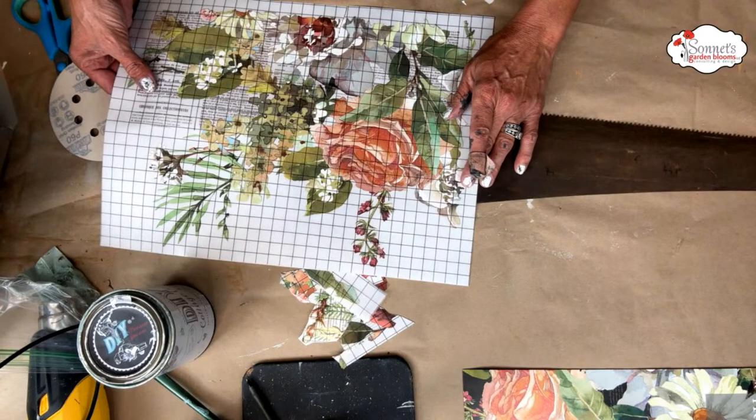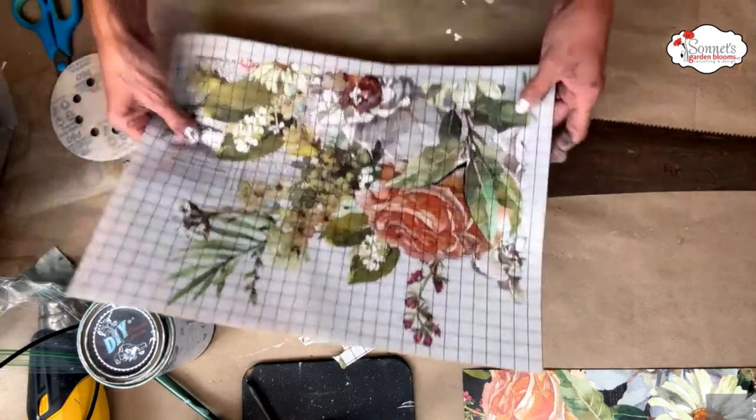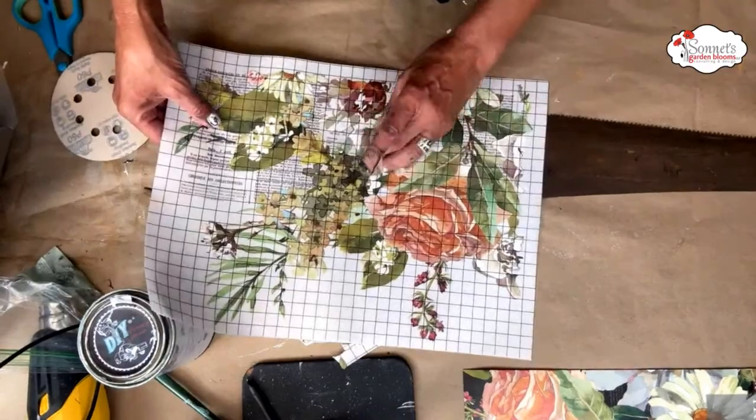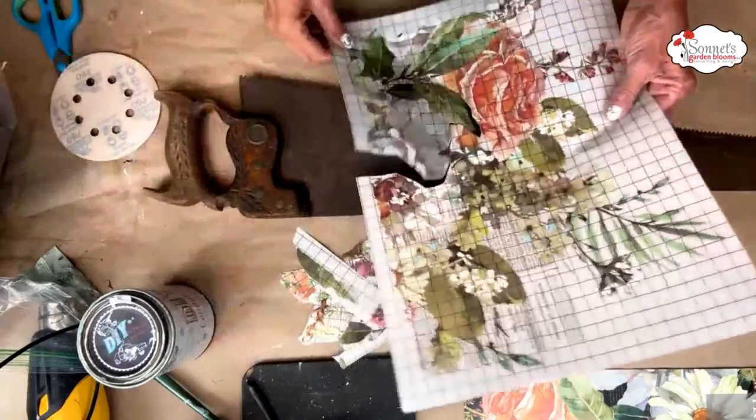Okay, so Sherry says, yeah, the rubbins are different from regular old paper, not absorbent. Yeah, I hate to call them stickers because they're not really stickers, but they kind of remind me of that.